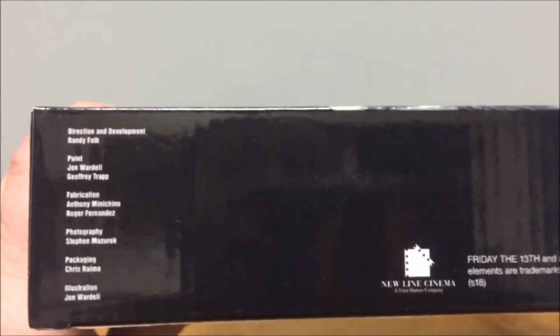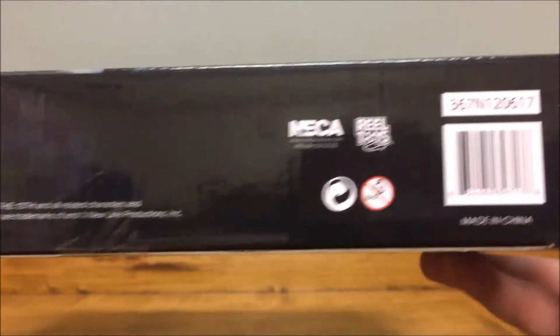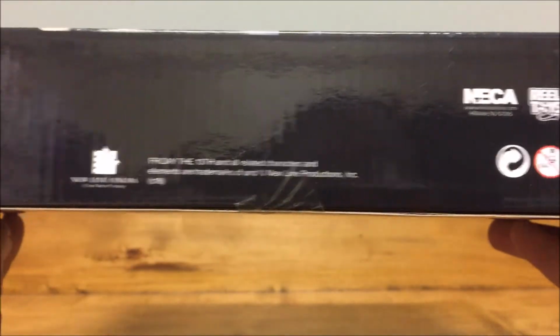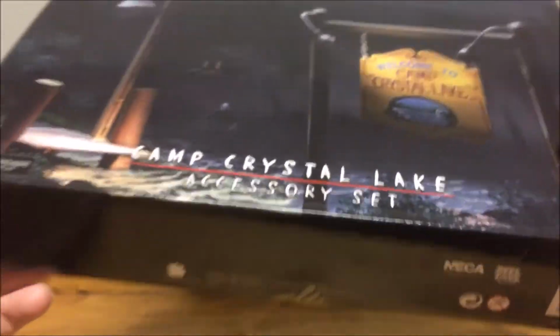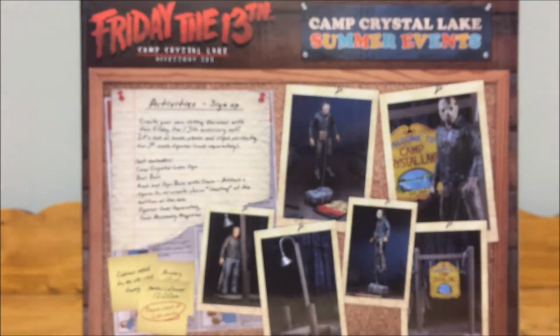And then on the bottom, you just get basically the credits for the NECA team for sculpting, product development, things like that. And then also the New Line Cinema Friday the 13th rights, got the UPC code. And then when you flip to the back, you have some really cool things going on.